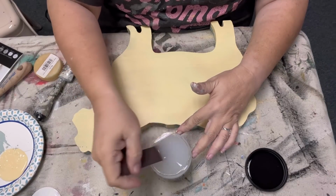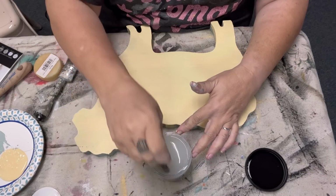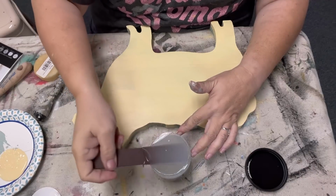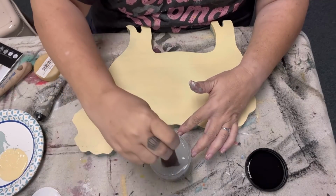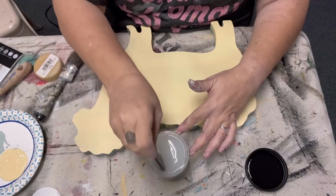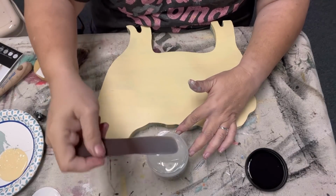I read the instructions and it says to mix thoroughly before you use it. So that's what I'm doing. I'm making sure it is well mixed. And then the next step is to brush it on without overworking it and let it dry completely.